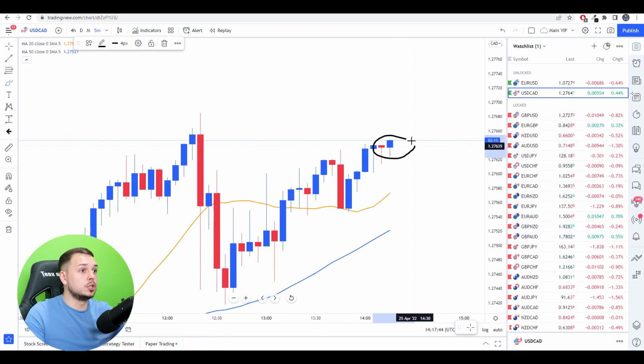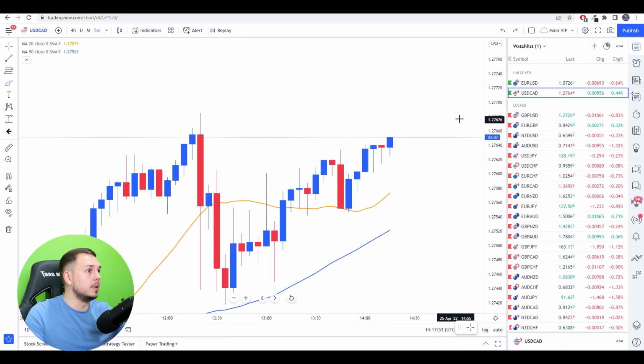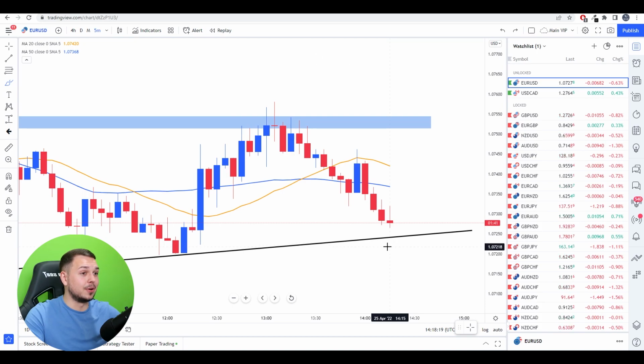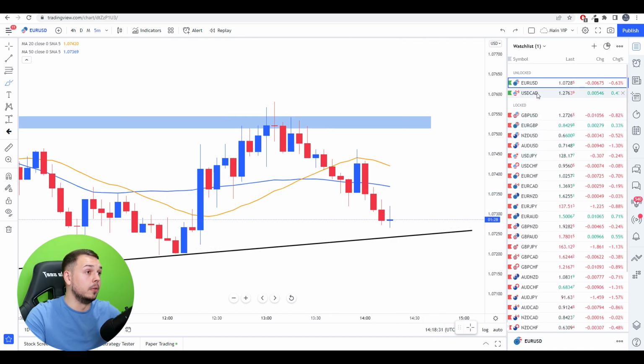So USD CAD, bullish engulfing candle forming, that is amazing and nice. That's what I like to see. Let's have a look. $18 in profit at the moment. That is nice. Euro USD, however, is dropping down. I'm actually kind of pissed off that I closed up my trade so early. That could have been a banger of a trade, and it would have made my life so much easier. However, we missed that. Very likely it's gonna have a pullback towards the upside before it continues to move down.